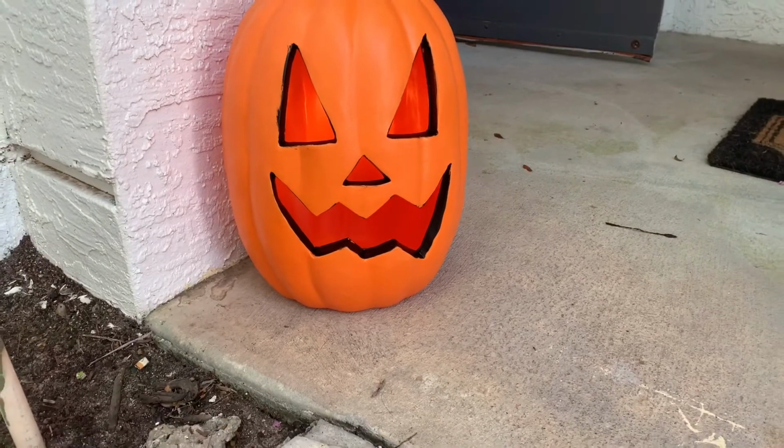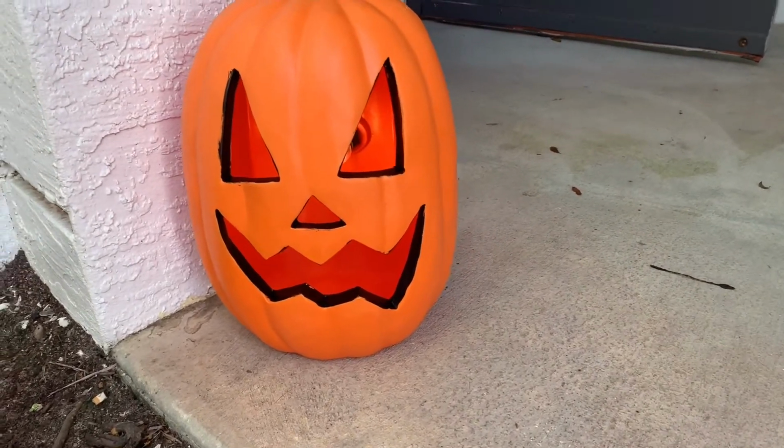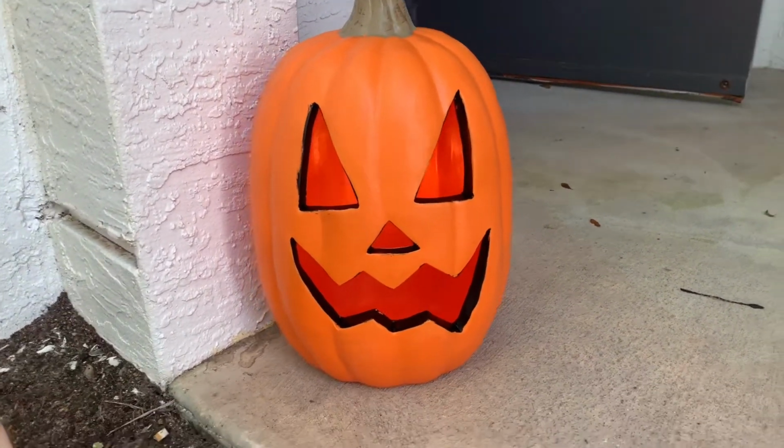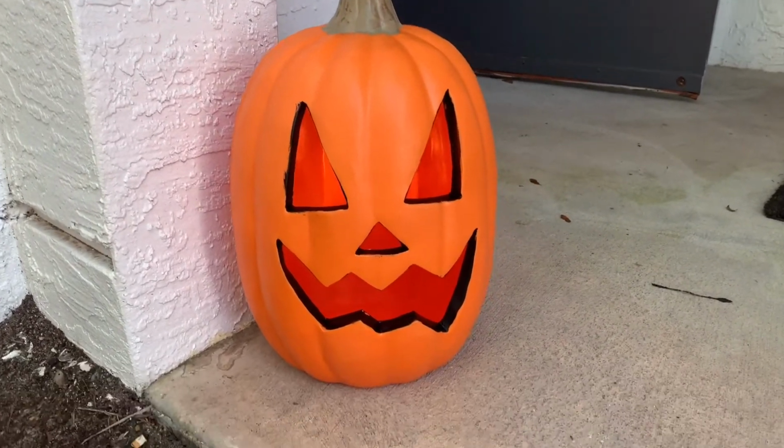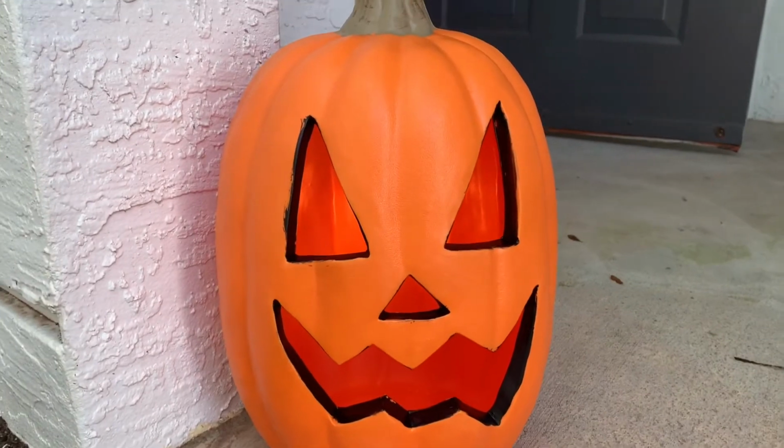Number 3, we got this super cute light up pumpkin. I always carve pumpkins for Halloween, but I wanted one that won't rot. So I got this one.